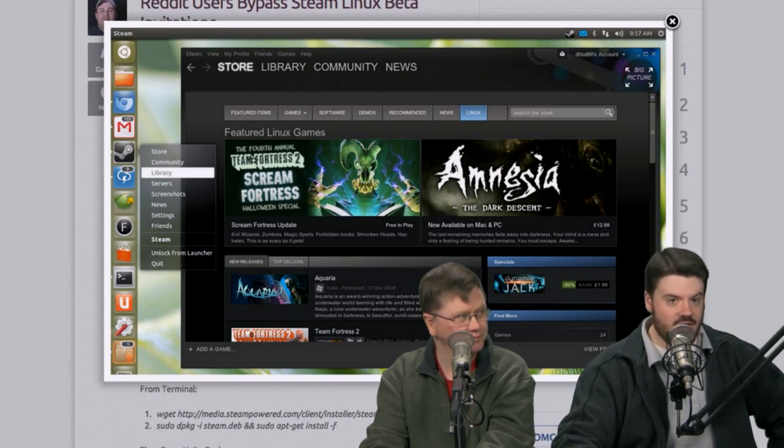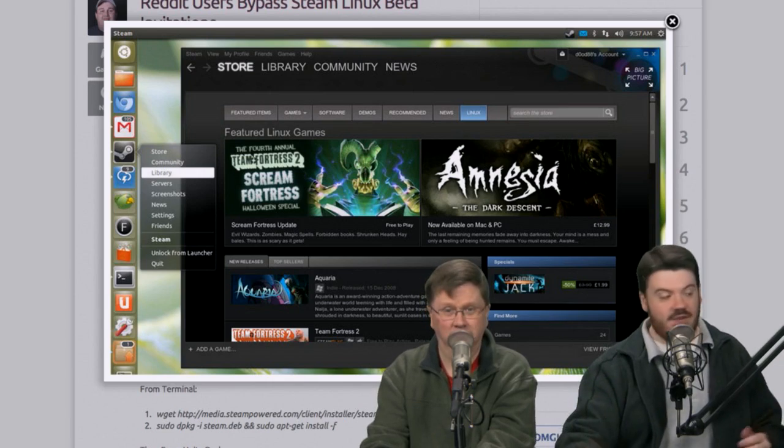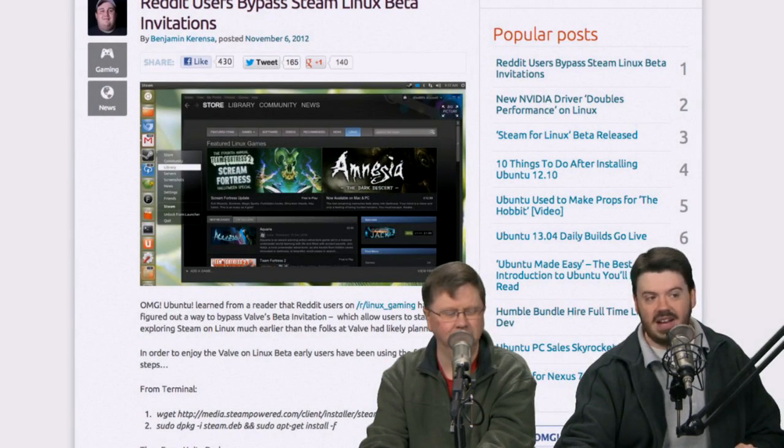And if you choose library, you get into library. And there's no beta. It's super simple. If you can get your hands on the deb file, which is really easy to find online. Yeah, you just got it. I'm not going to tell you where to get it, because I still, hopefully one day, want to give Gabe a big bear hug for making Steam available for Linux, so I don't want to ruin my chances. But it's very easy. Google.